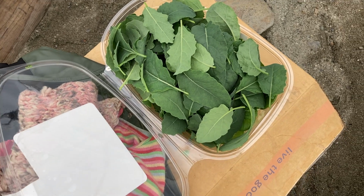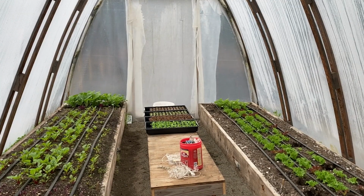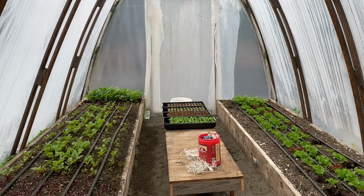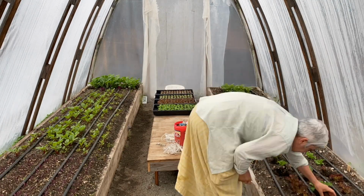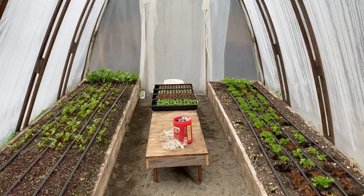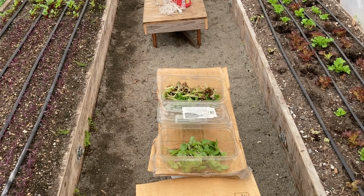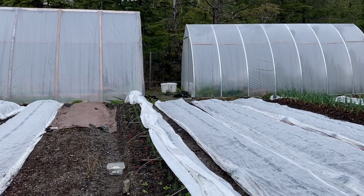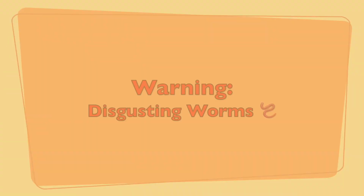Kale on top of my chard and bok choy. I'm now in what will later be the cucumber greenhouse, and I've got my 3rd and 4th successions of Salanova lettuce. Okay, so I've got a little bit of Salanova lettuce, a little bit of baby chard, and a bunch of radishes. I just did an impromptu check of my lettuce beds here.